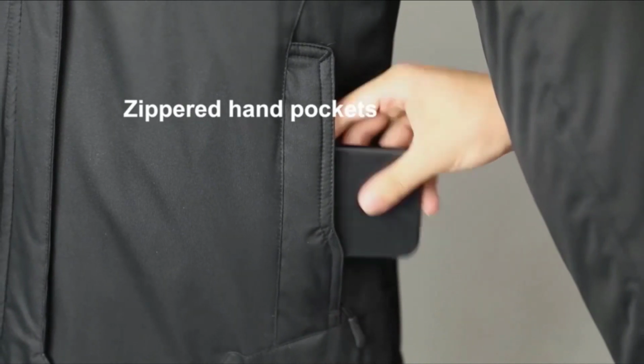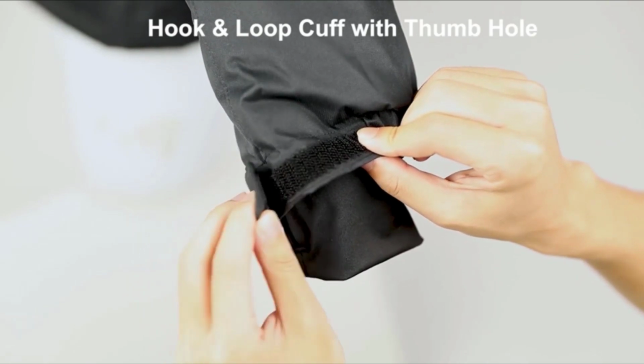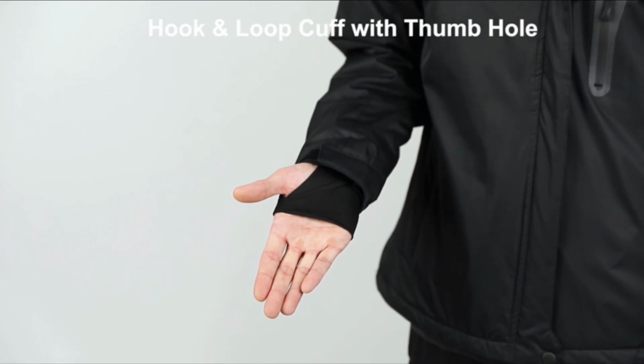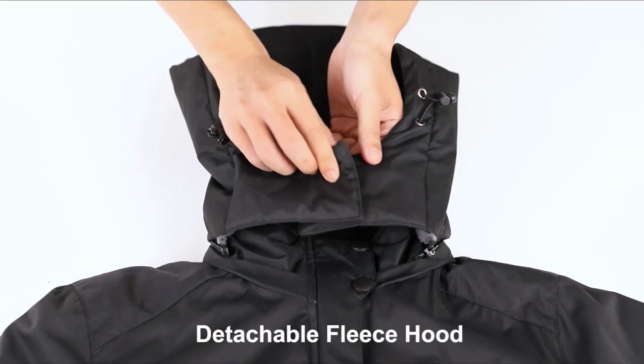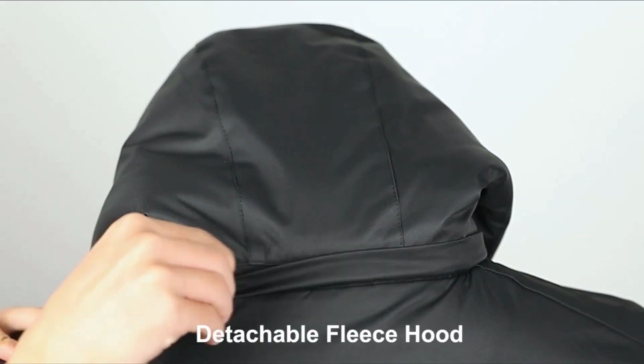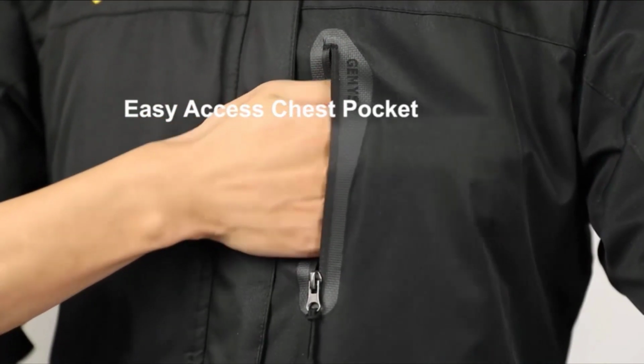Wet weather is no match for the GEMYSE jacket. With a professional water-repellent coating and a waterproof level of 10,000 mH2O, you can take on skiing, snowboarding, or even rainy days without worrying about getting wet. The waterproof design extends to all zippers, ensuring you stay dry throughout your adventures.